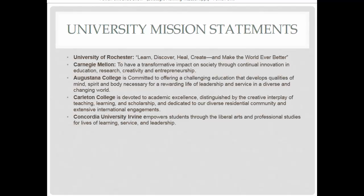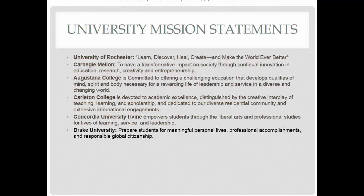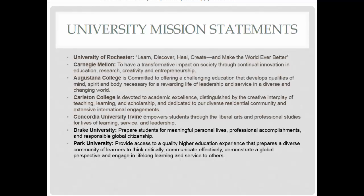Concordia University Irvine empowers students to the liberal arts and professional studies for lives of learning, service, and leadership. Drake University prepares students for meaningful personal lives, professional accomplishments, and responsible global citizenship. Park University provides access to a quality higher education experience that prepares a diverse community of learners to think critically, communicate effectively, demonstrate a global perspective, and engage in lifelong learning and service to others. That one might stack a little bit too much on, but you're getting the point.